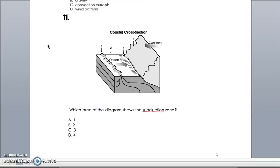Number 11. Which area of the diagram, coastal cross-section, shows the subduction zone? A. 1, B. 2, C. 3, D. 4.